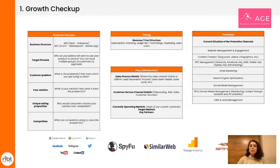Whether you are a startup or an established entity, the first thing to do is an internal analysis of your business. We look at it through the lens of the 4Ps. First, we look at the current situation of your products and services. What's your business structure? Who are your target personas? Who is using your product at the moment? What are their problems? How do you respond to these problems with your product or solution?